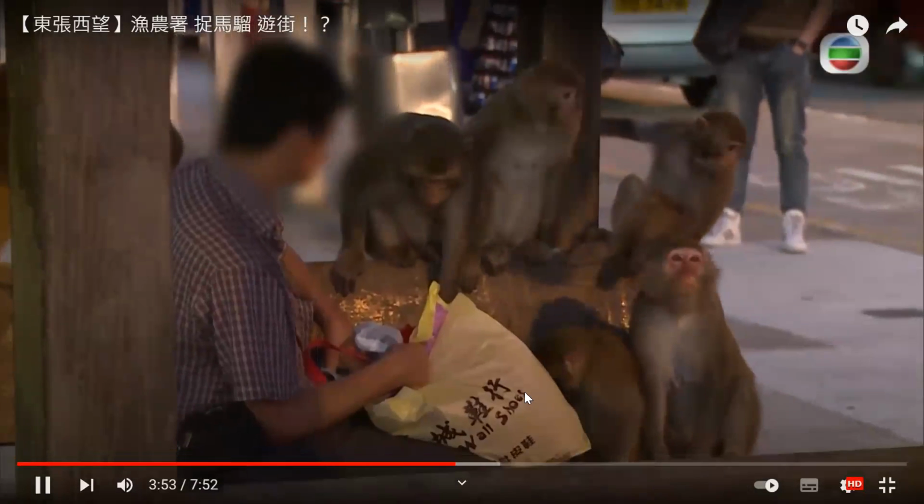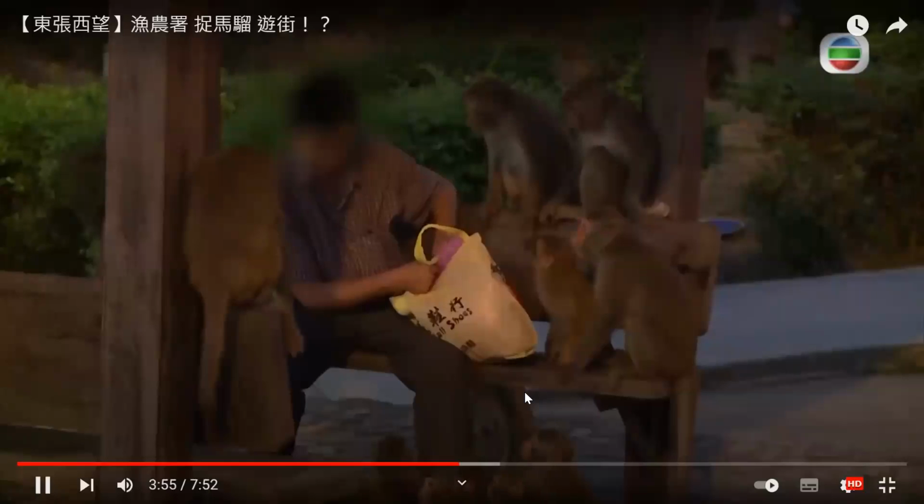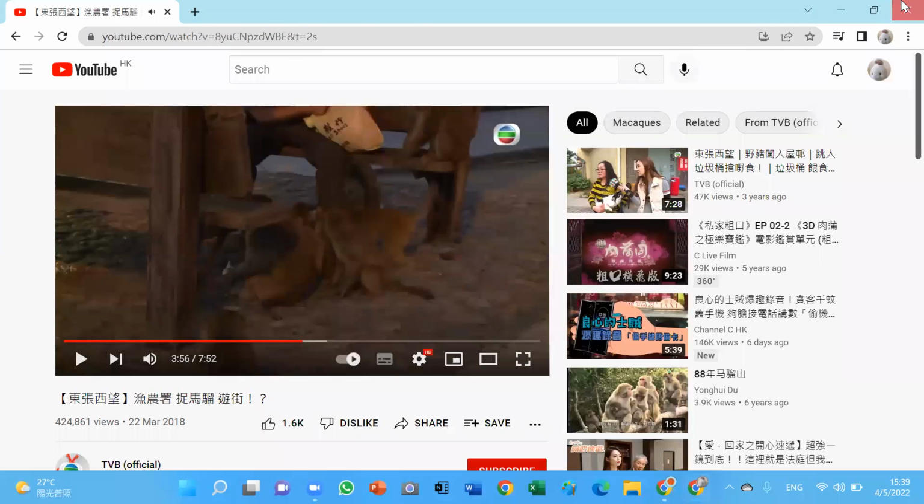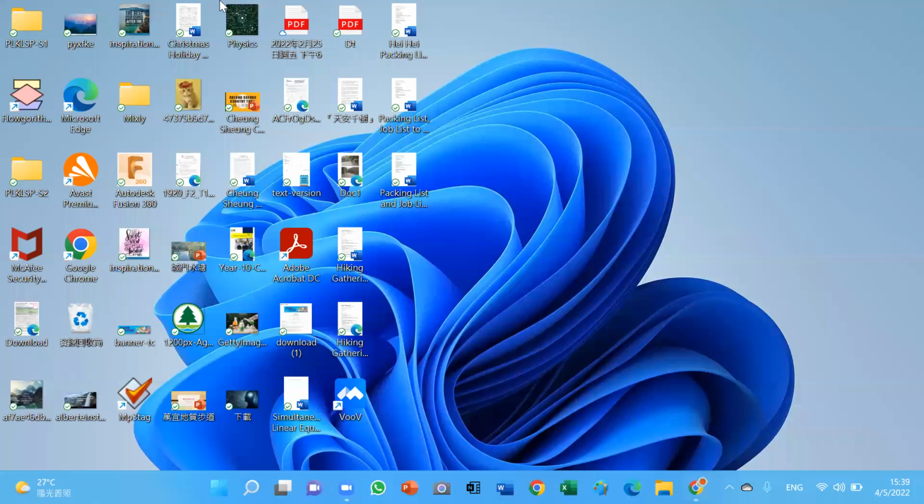So you can see that someone is printing the monkeys. Okay, so I will stop it here. So let us go back to our hiking trail.